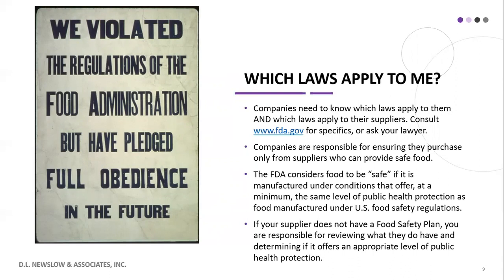If you are sending finished foods into the United States, I would encourage you to review that hazards guide and determine if your supplier's plan, whatever plan they have, addresses all those hazards listed in the guide. If so, then you're going to be pretty far along the road to ensuring FDA compliance. So that link is a little bit later on.